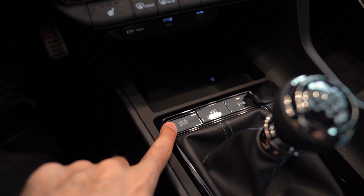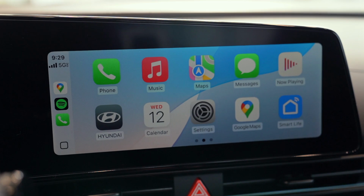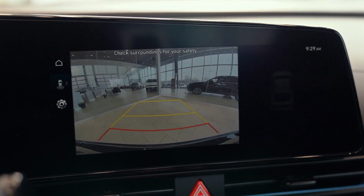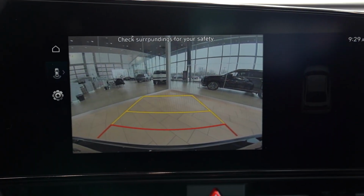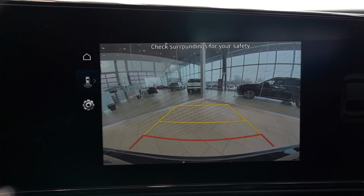Not to mention you've also got your selectable drive modes and then a button you can press that actually pulls up the backup camera. So if you're kind of trying to see what's going on around you, maybe the kids left some stuff in the driveway, you can click that button, it pulls up the camera, and makes it really easy to kind of figure out where you're going or to get out of a parking spot.